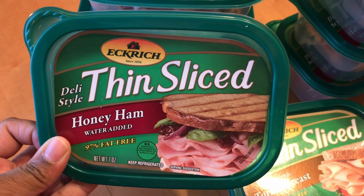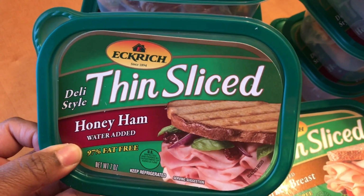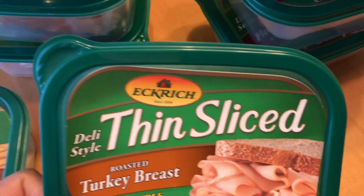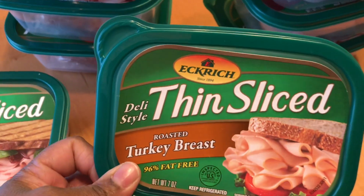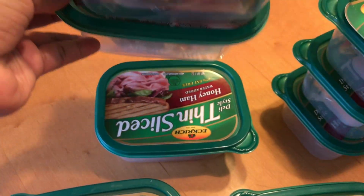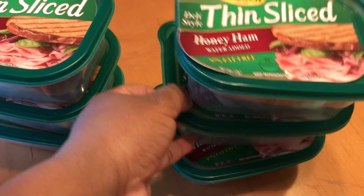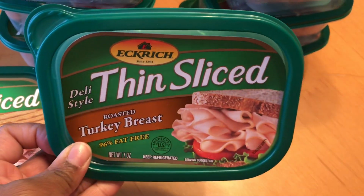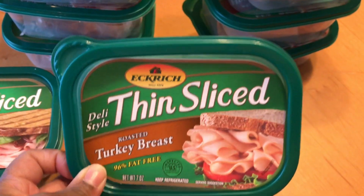So, we got the thin slice honey ham. And then we got the thin sliced turkey breast. All the rest of these are hams. This is the only turkey one that I found, and the store that I went to, it was actually the last one in the store.